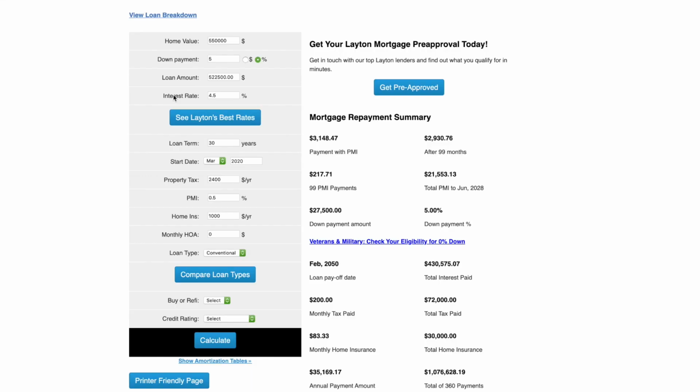I think you're probably going to be a little bit lower anyway, but I do want to be on the safe side because when you're doing this, you want to make sure that the numbers are working in your favor so that worst case scenario, you're still going to be okay. So coming down here, interest rate 4.5%, 30-year loan, start date of the loan is March of 2020.